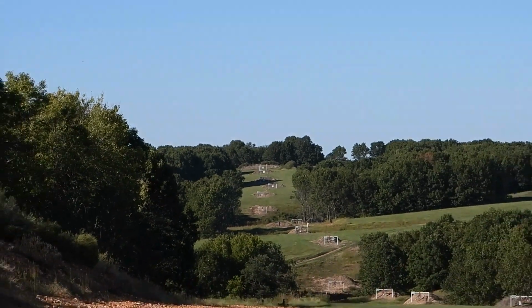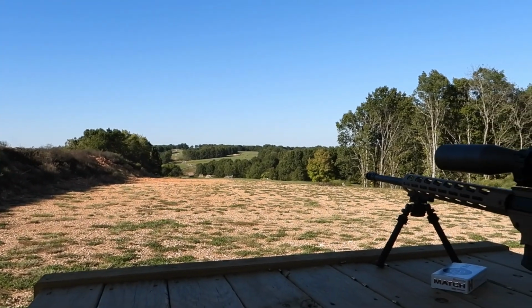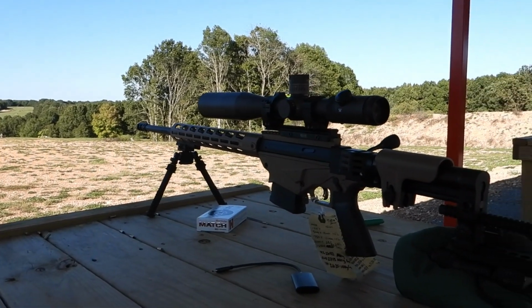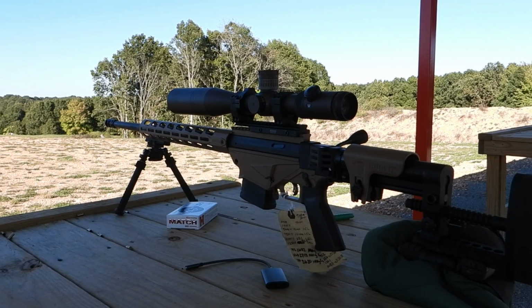So that was a 6.5 Creedmoor from the Ruger Precision Rifle. And it has a Razor scope on it, one of the old ones. And it was shooting just regular match ammo from Hornady.